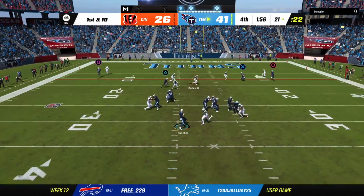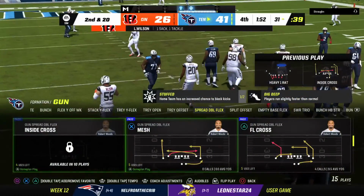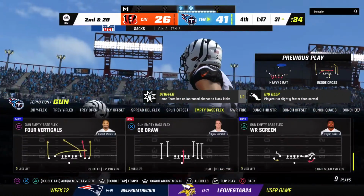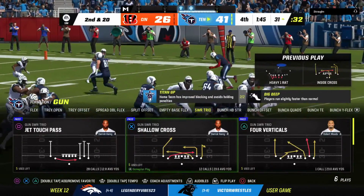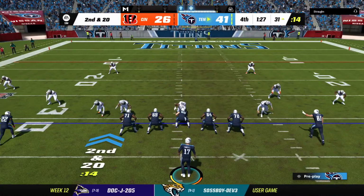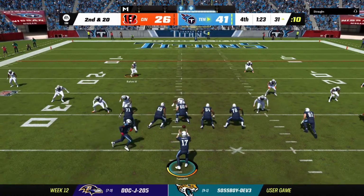Tannehill going to throw it. Under pressure, and he'll go down. Sacked back at the 31. Logan Wilson able to record his 5th sack of the season. So if we recount real quick, he had the touchdown earlier, and now he comes up with the sack here. No doubt about it, he's having himself a game.